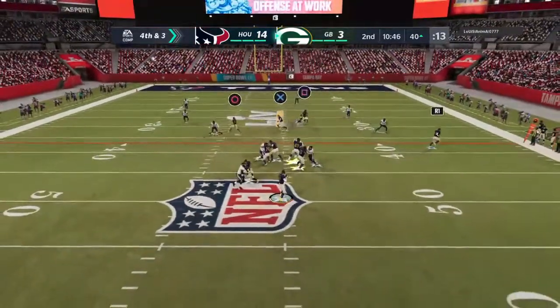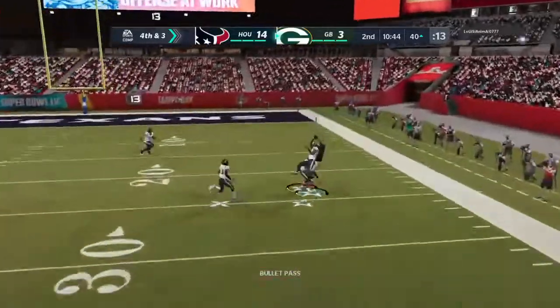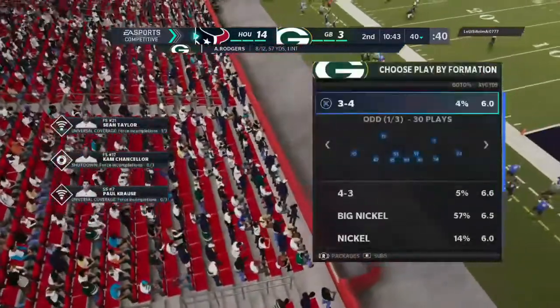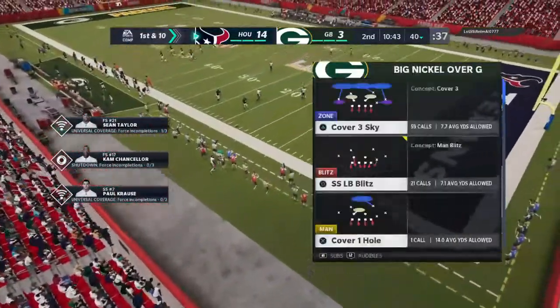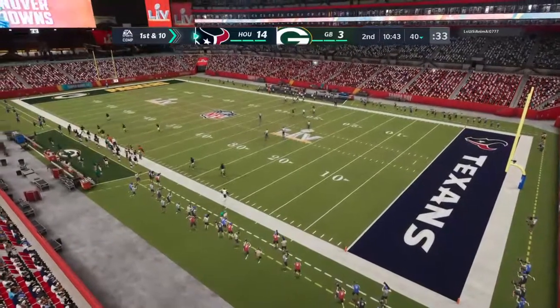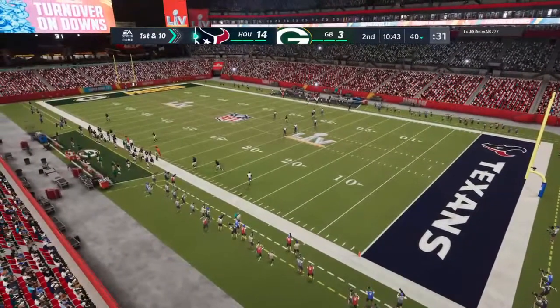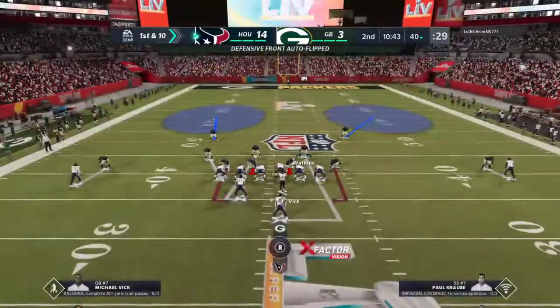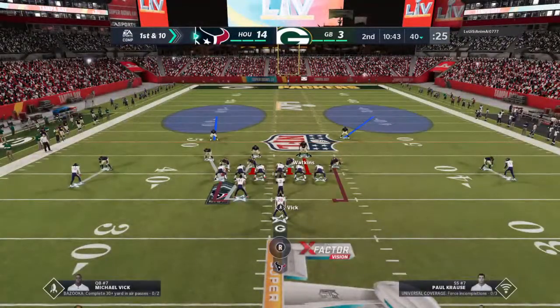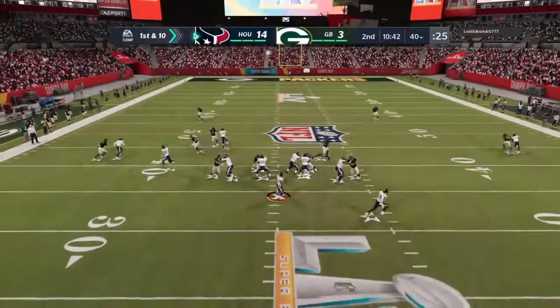To throw is Rodgers. And that is going to be incomplete. The Packers unable to pick up the first. And this Texans defense stands tall. It's a turnover on downs. The Texans offense ready to go here for their next drive. And in enemy territory last time through the interception. We'll see what they do on this drive.